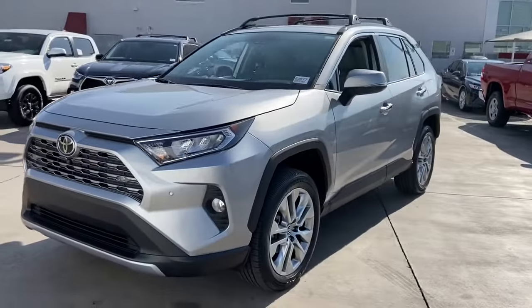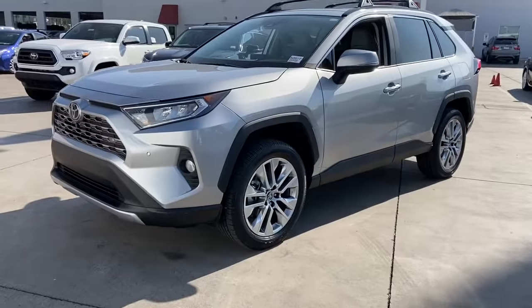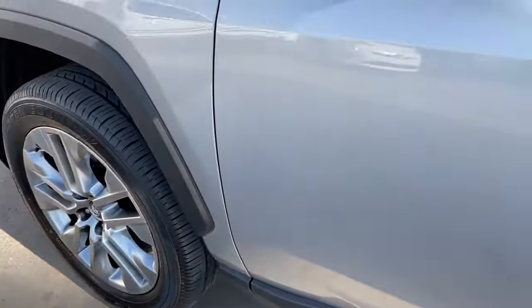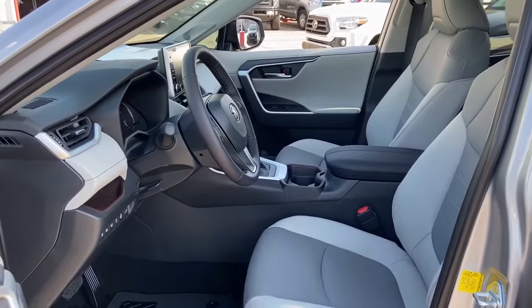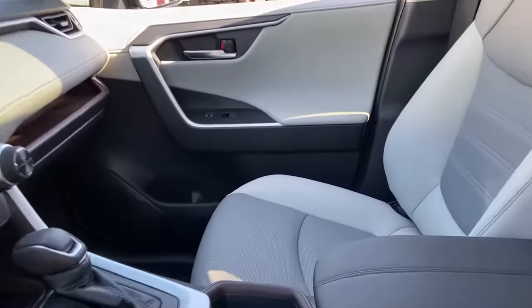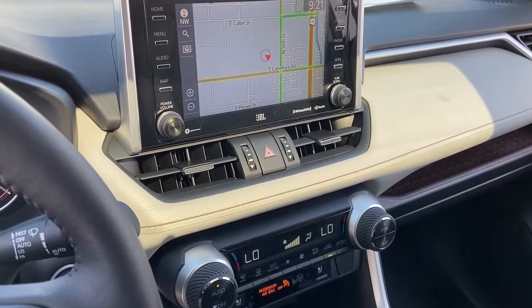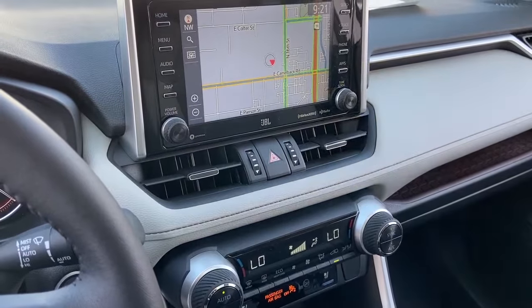Navigation system, power liftgate, electronic stability control, four-wheel disc brakes, axle ratio 3.177, roof rack, rails only, remote keyless entry, rear window wiper, rear window defroster, rear seat center armrest.